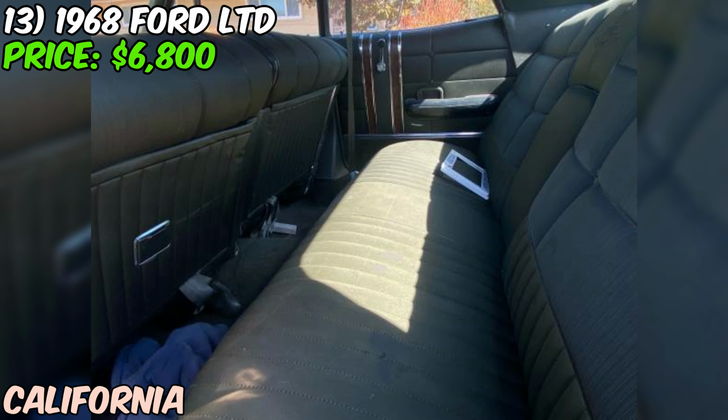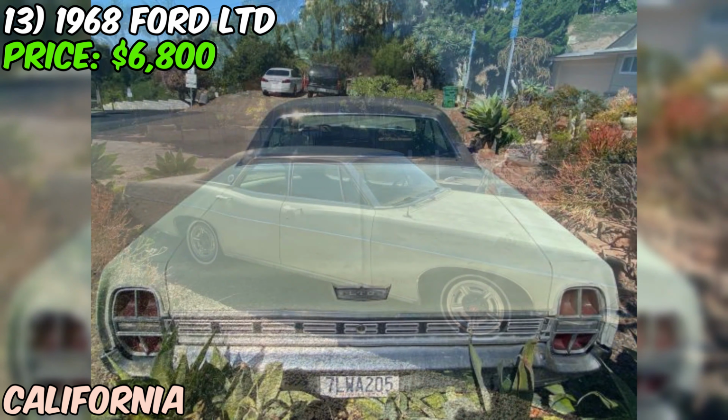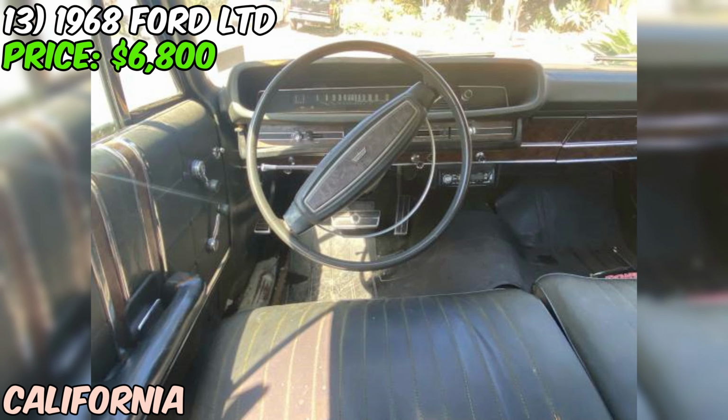Under the hood, you'll find a 390 Police Interceptor engine, which is a real beast of a power plant. These engines were designed for high-performance driving and were often used in police cars and other fleet vehicles. So you know this LTD has some serious get up and go. The seller mentions that this LTD was a rare county car, which means it likely spent its early years in service to the local government. That could explain the unique seafoam green color, which is a real standout shade that you don't see very often on these old Fords.